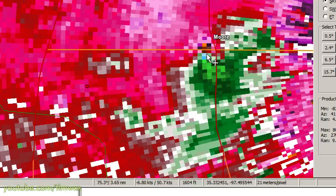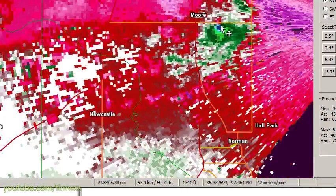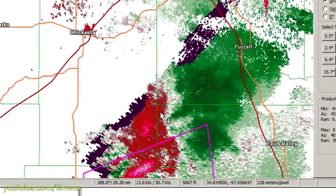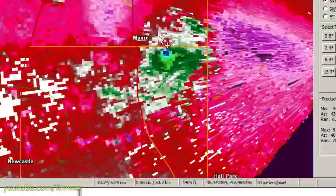We do a measurement: 75. Okay, that's within 6 degrees. So this is a fairly good technique you can use. Even if your storm is not tornadic right now, you can skip down and look at other storms in the area to see what they're showing and then apply that to your storm. So those are some things you can do there.